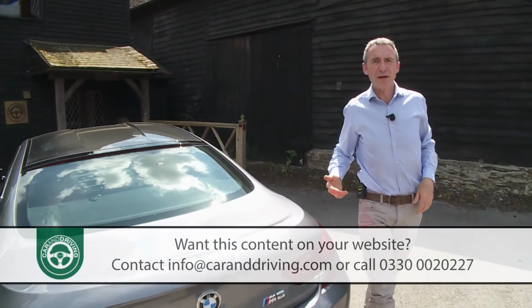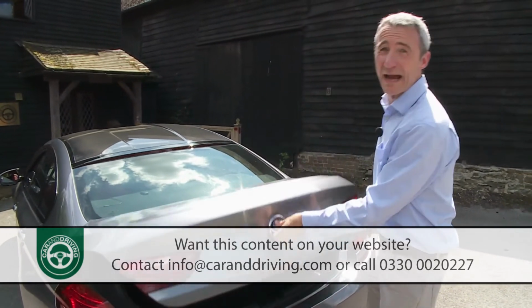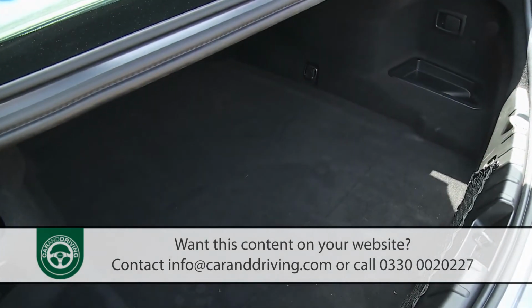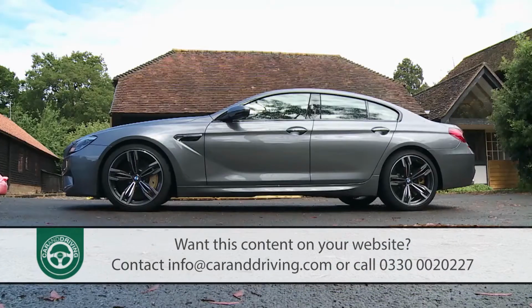Finally, a word about luggage space. There's 460 litres on offer here in both coupe and Grand Coupe body styles, though that figure inevitably falls to around 300 litres if you opt for your M6 in convertible guise.